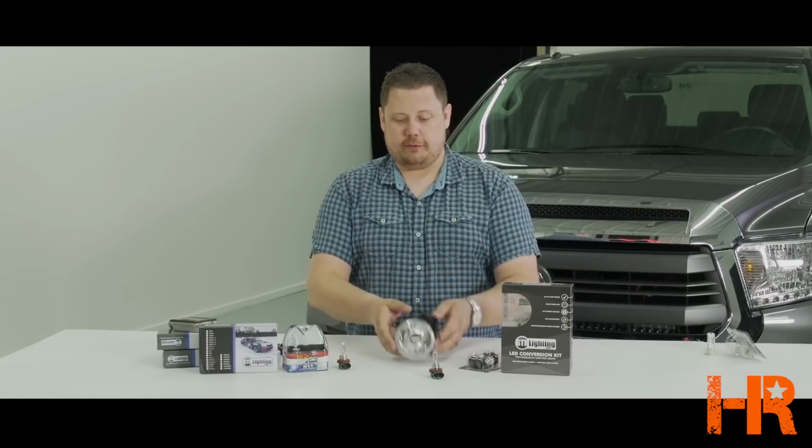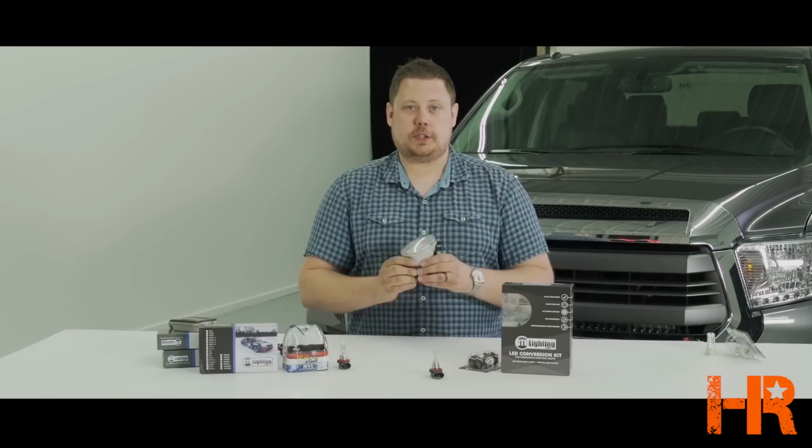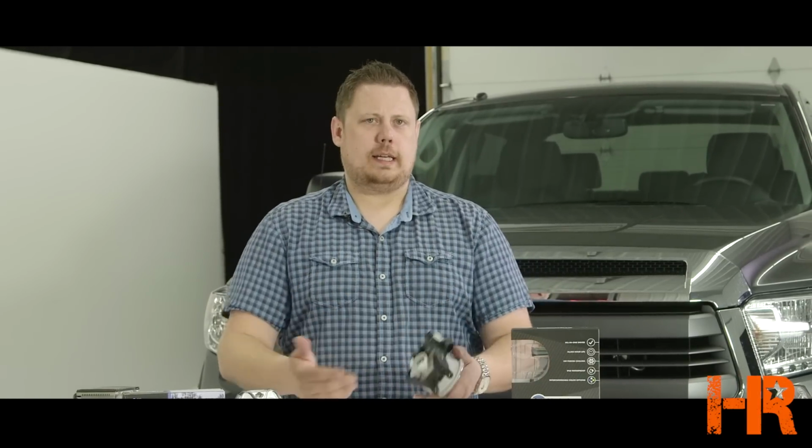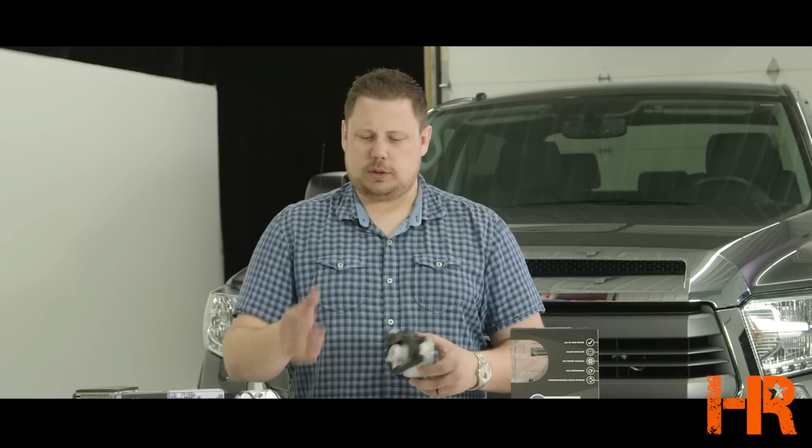That's why we recommend having the fog light actually off the truck. And in a minute, I'm going to show you how to remove the fog light and even how to gain access to it. So we'll do that next, but I want to show you some more products that are good options for your fog lights.